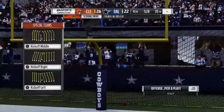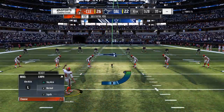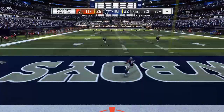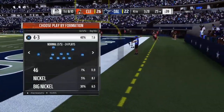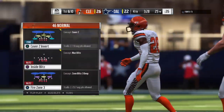Gonzalez able to tack on the PAT. And the decision to just kick the extra point winds up successful. Gonzalez now to kick this one away. And this will be a touchback as that sails over the end line. Here's the Dallas offense now heading back out onto the field.